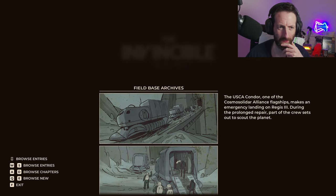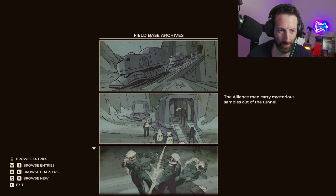Ooh, we've got something here. Field Base Archives. The USCA Condor, one of the Cosmo Soldier Alliance flagships, makes an emergency landing on Regis III. During the prolonged repair, part of the crew set out to scout the planet. Right. Okay. Now, is this us? No, this is the Alliance. Okay. The Alliance men carry mysterious samples out of the tunnel. That'd be the fruits.